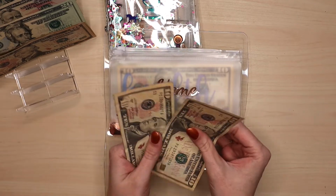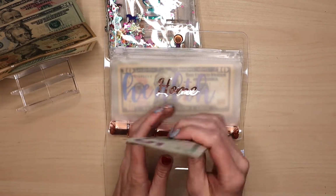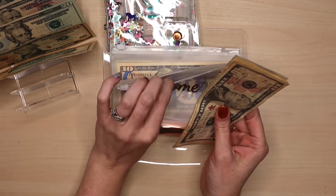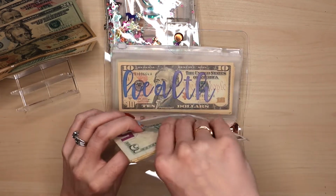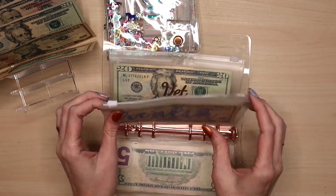So we just added 10. So we're gonna do 10, 20, 30, 40, 45. So this covers light bulbs, things like that, the small stuff. They do send us air filters as part of our rent. And then they handle all the major stuff.